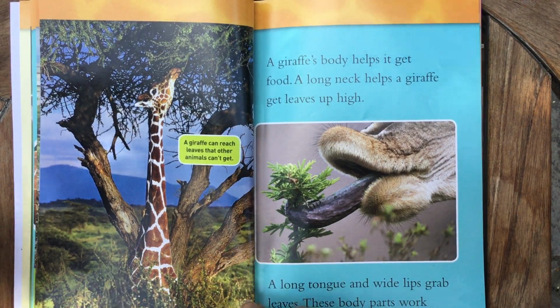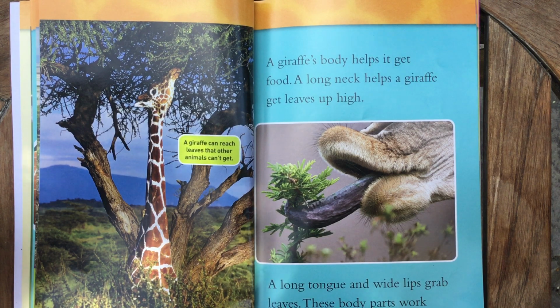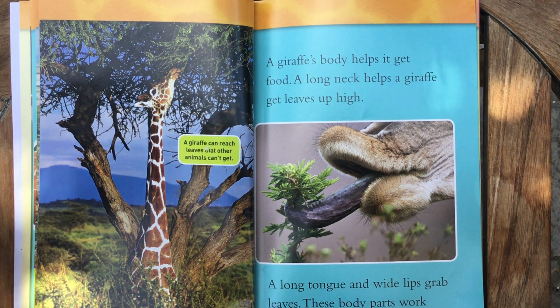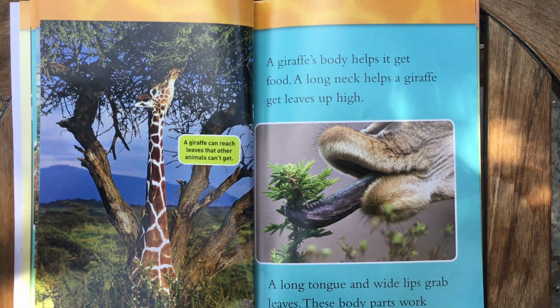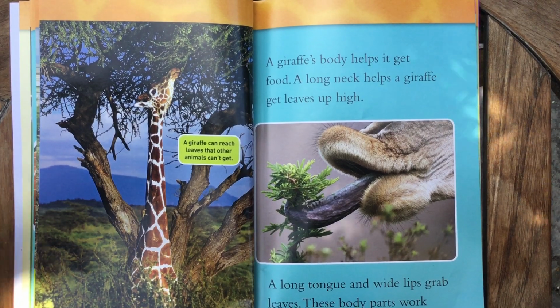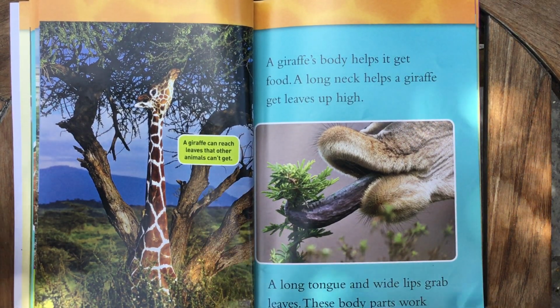A giraffe's body helps to get the food. A long neck helps a giraffe get leaves that are way up tall, and a long tongue and wide lips grab the leaves. These body parts work together to reach around the thorns. See how he's grabbing this leaf with his tongue? That is his adaptation to get some food. A giraffe can reach leaves that other animals cannot get.